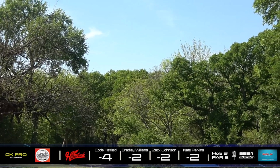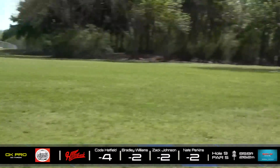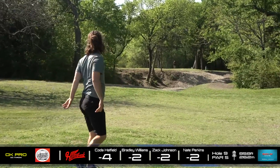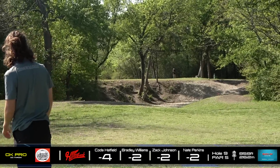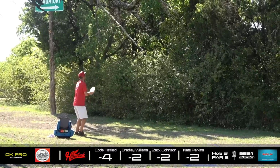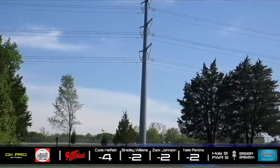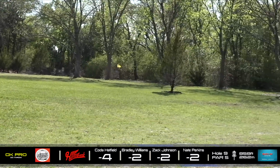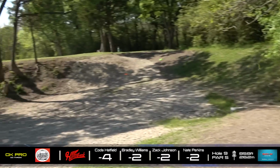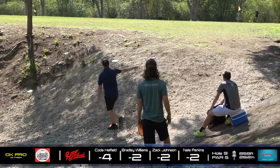Bradley's going to try to go over it all, but kind of clip some branches. Yeah. He's in the open though. And that's actually a really good shot. There's Nate wanting to get it a little bit higher. And sometimes it does kind of skip up and they can get over that hill, but it's pretty rare. Here is Coda throwing an overhand. Wow. He's gonna have about an 80-foot look for eagle. That's about as good of a look as you could possibly have. That's a guaranteed birdie for sure.